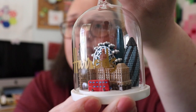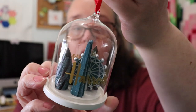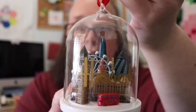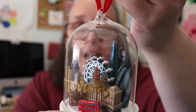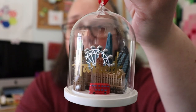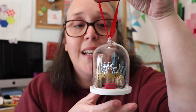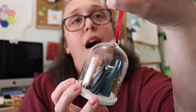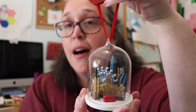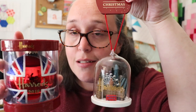So it's got the bath, and is that the actual Harrods store or is it St. Paul's? I think it could be Harrods. Obviously, London Eye, the Shard, and then the gherkiny thing. Yeah, I just really love that. It is glass, so I'm so glad that this lasted. I actually got here in one piece. I paid £13 for this, and this bauble, it was £10, which is like crazy.